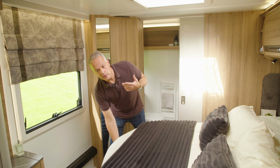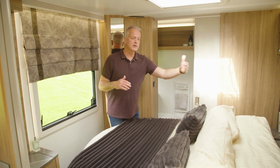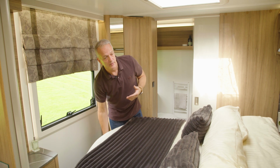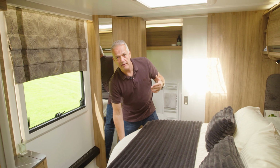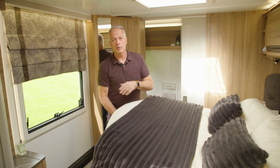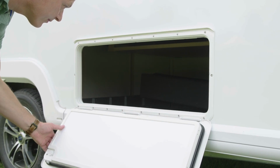Now nighttime, when you want that good night's sleep, all you do is you simply pull the bed out, fold the end back, and then you have that really generous sized bed. And importantly as well, if you're carrying your essentials, there's storage under the bed. You can simply lift it up and place them underneath, or you can access the storage with a locker outside.